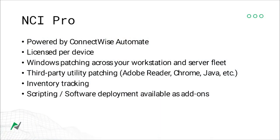There are a few different slides here. I'm going to skip ahead. There are a few other features baked into this solution, inventory tracking being a primary one, making sure everyone's OS is up to speed, et cetera. We can also do scripting and software deployment with this solution, so as organizations push out new software, we can help them with that.